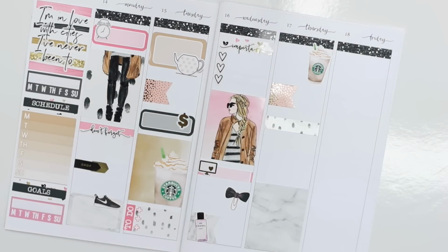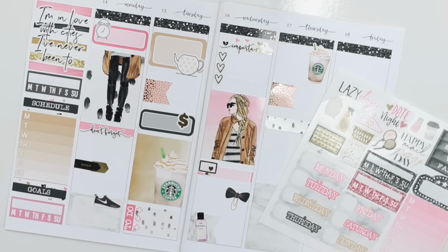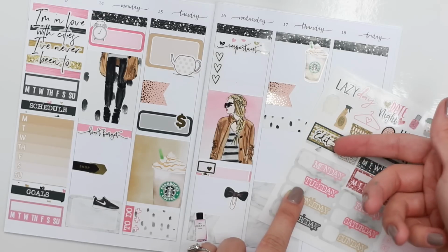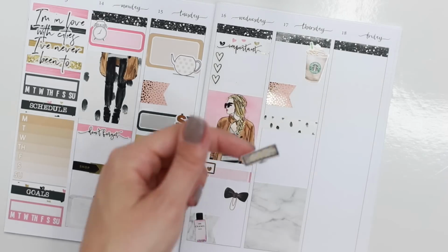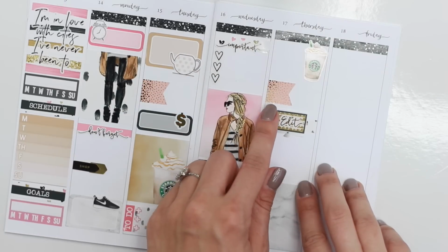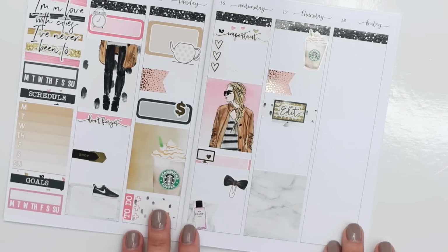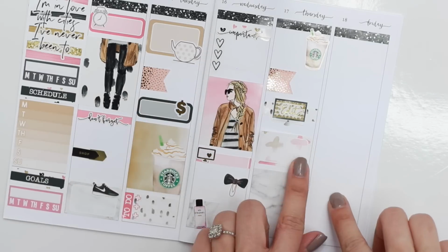Next, I wanted to mark editing. So to do that, I pulled in the polka dot strip of washi, and then I wanted to do some layering with that monitor that came with the kit. So I placed an edit sticker over top of the screen, and I thought that came out really cute. The edit sticker is from Rose Colored Days as well. I didn't think I was going to get a lot of use out of those stickers, but I ended up pulling them in a lot in different spreads.